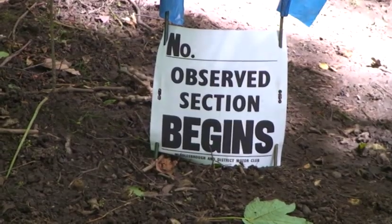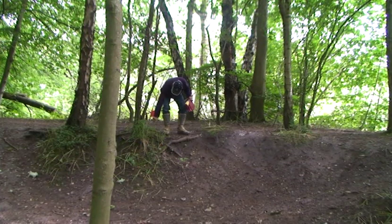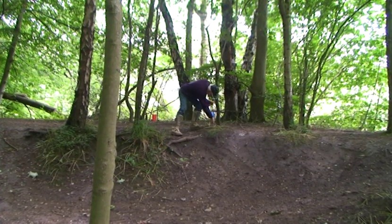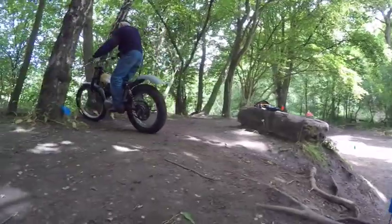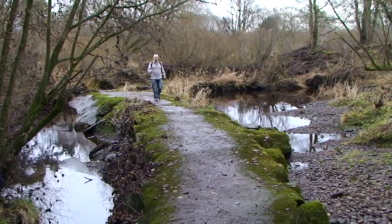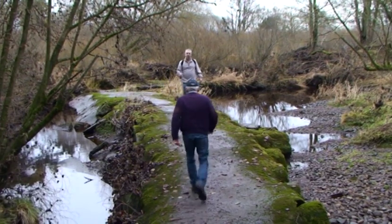Here we see a simple section being created. It's marked by blue flags on the left and red on the right. Each section is tested to ensure it's neither too hard nor too easy. Okay, we have a bike and a section. What now? Excuse me? Now we need an unsuspecting non-motorcyclist to be our guinea pig.